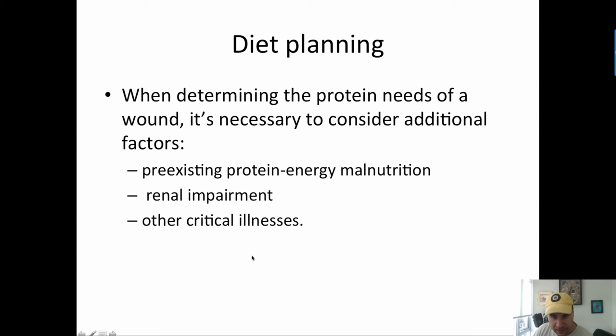So for diet planning, what you need to consider is whether there is any protein-energy malnutrition, and we'll be talking about that a little bit more down the series. There's a syndrome called refeeding syndrome, and that could be a big thing, especially if the disaster lasts for a few months, where people are not able to eat very well. You don't want to give them a lot of protein just like this, and we'll be talking a little bit more about that. And renal impairment.